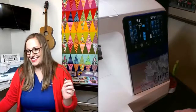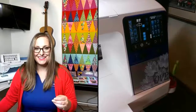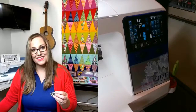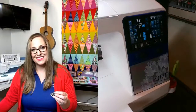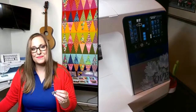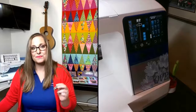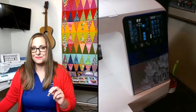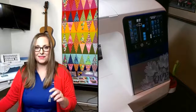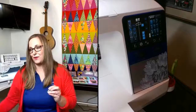So Barbara, you know what else is good? What? You can actually use the smart feed system to put your binding on your quilt. It also helps you do top stitching when you're doing top stitching on a jacket or a shirt or a blouse. It actually helps move the fabric along so that you can maintain that even stitch quality and stitch length. It's a really good feature to have that people don't even think about. Yeah, I love that stitch. It's a straight stitch and it's very good quality.